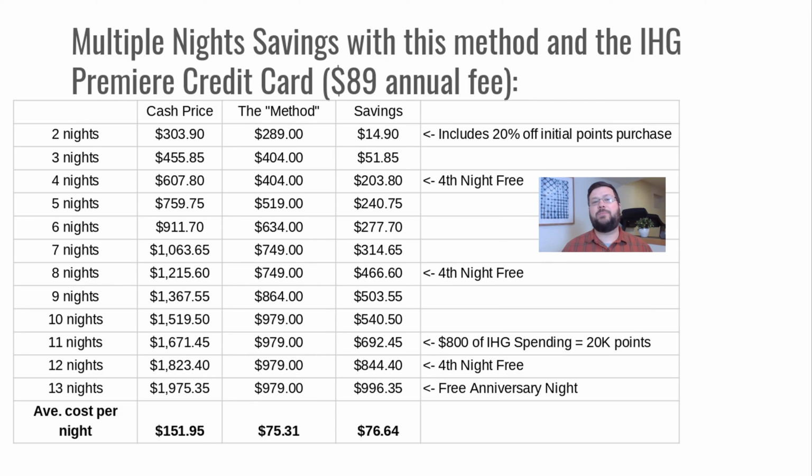So let's go over an example here. Multiple night savings with this method and the IHG Premier credit card, which has an $89 annual fee. So you'll see in the first 2 nights, I lumped them together. That includes 20% off the initial points purchase. Go down to the 4th night, and you'll notice the price does not go up in the middle column called the method, because there's the 4th night free. So by the end of your first 4 nights, using the method and the IHG credit card together, you've already saved $203. And then 5th, 6th night, 7th night, pretty normal.